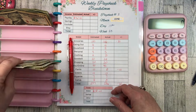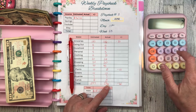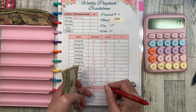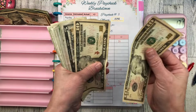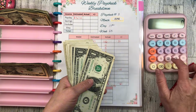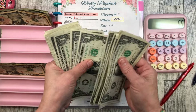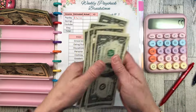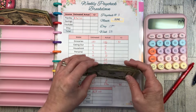So to get my total, I have to take 367 minus 236, which equals 131. This should be 131, right? 10, 25, 35, 45, 55. So we got 55, 1, 2, 3, 4, 5, and so on up to 25, 80. No. I don't know what I'm doing, you guys.